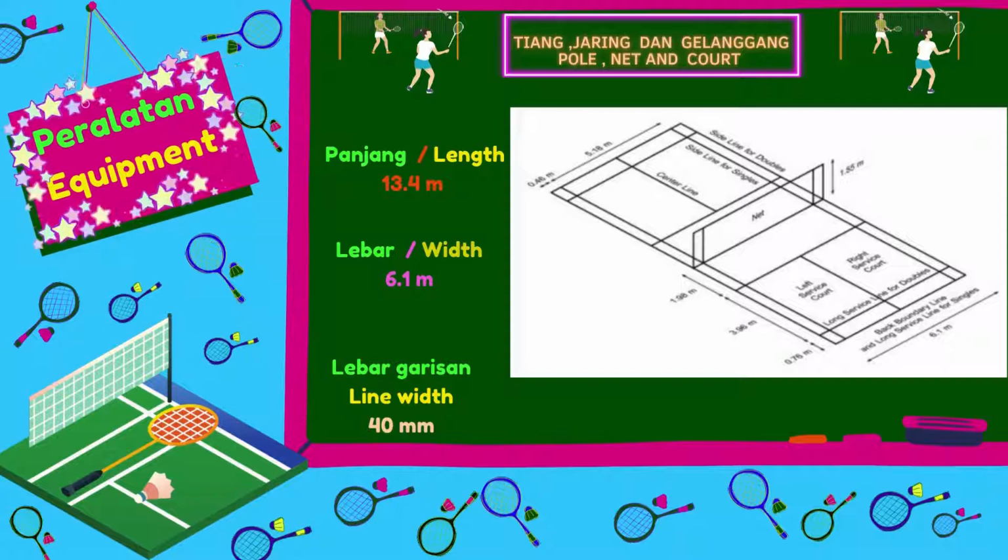Okay kids, as you know, there are two types of matches that can be played. You have the singles match as well as the doubles. Now, the measurement of the court is the same. The only thing that differs is the way the players stand in the court. Okay kids, remember, the measurement of the court is the same. The only thing that differs is the way the players stand in the court.